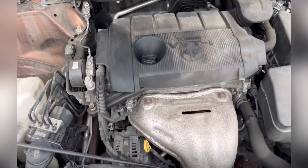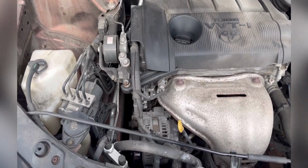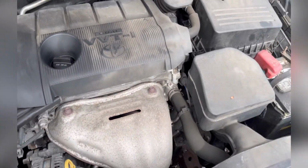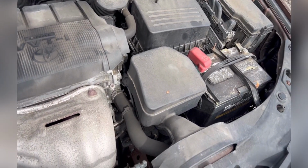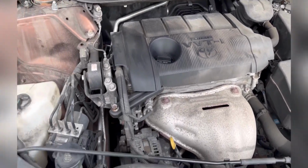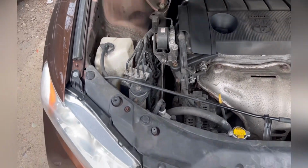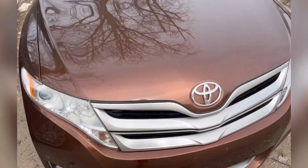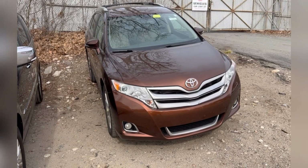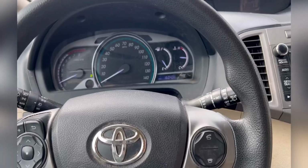So we have the four cylinder dual VVTi, guys. A little bit of valve cover leakage I'm seeing here. Battery looks old. There's corrosion all on the poles. That's nothing bad. This is a Toyota. Okay, this is how she looks. Isn't she perfect? Yes, she is. Moving over to the next.